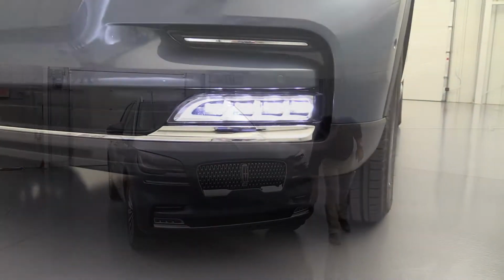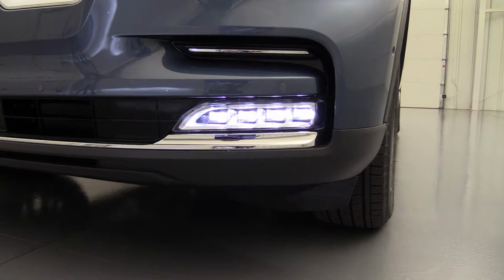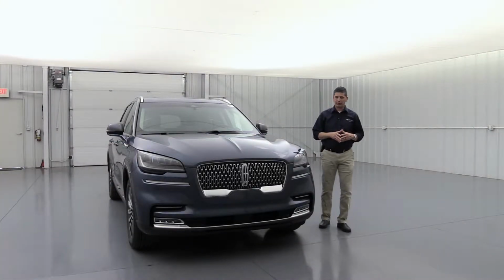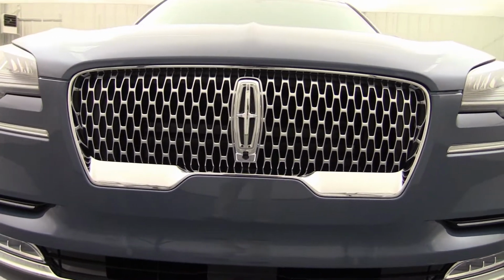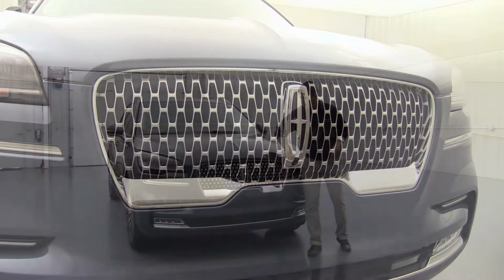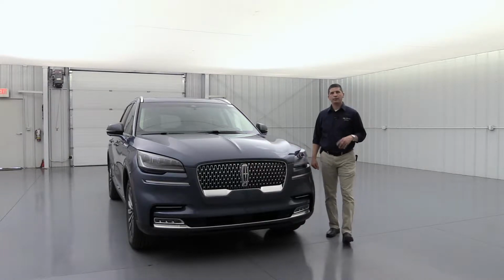Also, LED fog lights are going to be standard equipment on your Reserve models. So again, all LEDs around there to really light everything up for you. Also, you're going to have the nice chrome grille up here, with the Lincoln Star repeating with the chrome surround, and you do have the nice chrome Lincoln emblem up there.